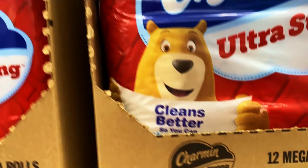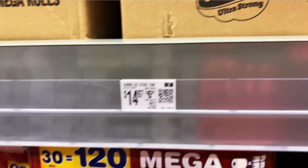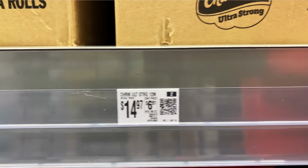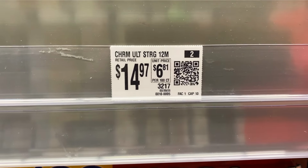Now, the Charmin brand is priced at $14.97. But the unit price jumps all the way up to $6.81 per 100 sheets. Y'all, I had to look at that multiple times to make sure that number was right, because $6.81 per 100 sheets, that is wild. That's not a small difference. That is a huge gap. Charmin is out here doing the most. At that price, this toilet paper better turn into a bidet with every wipe, because that price is ridiculous, y'all.